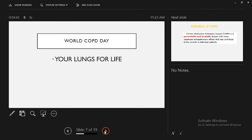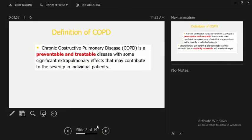This is the theme of the World COPD Day this year: your lungs for life. They are elaborating more on lung health from birth, and on keeping good lungs, but I think we are far behind them. We are million years behind this team when it comes to COPD, and all of you know why. Now, we'll know the disease.